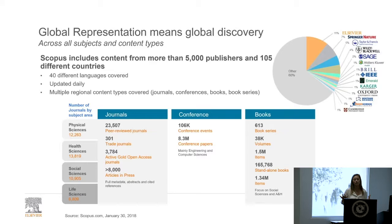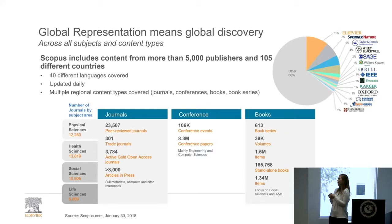So in terms of the content that is in Scopus, Scopus has content from over 5,000 publishers and over 105 different countries. So this is not just the United States, it's not just North America, nor is it just Elsevier's content. Now we do have a larger share of 11%, maybe larger than some of the other publishers that you recognize up here, but we do have quite a bit of variety. We also have variety in terms of publication types and publications by subject area. You can see there's really robust coverage in terms of journals, conference proceedings, and books, as well as coverage in the physical sciences, health sciences, social sciences, and life sciences. So you really get a very broad range of coverage.